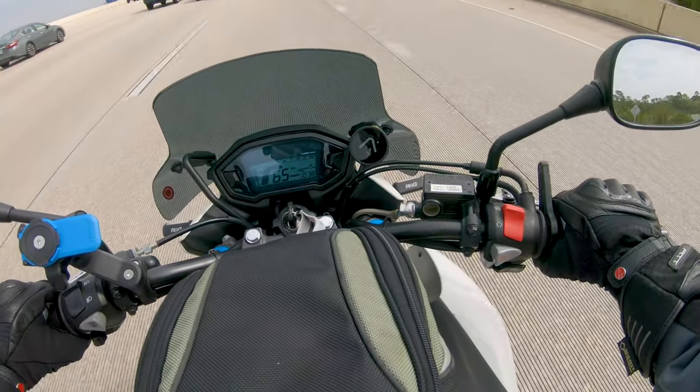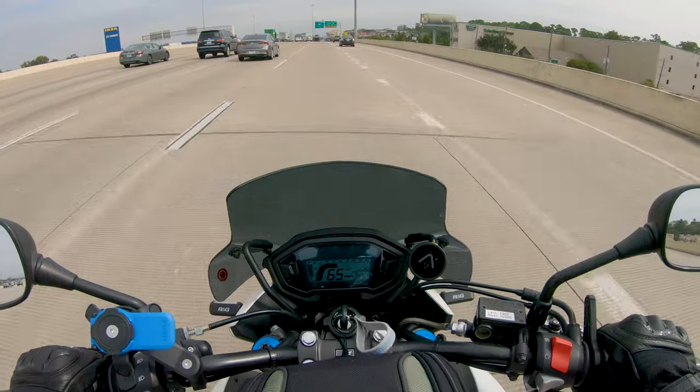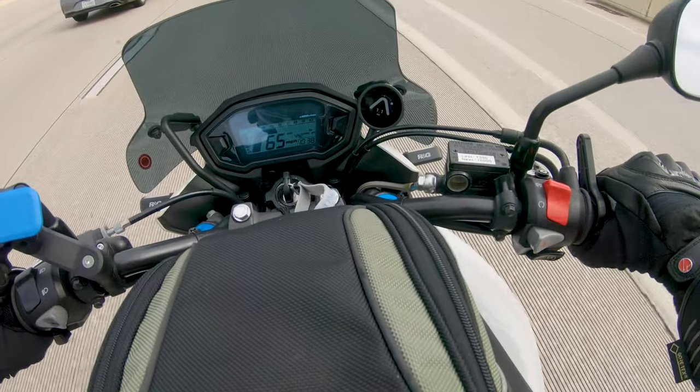Beeline telling me my turn is in 1.3, but it's not really a turn. It's not showing a turn indication, but not really like a merge ramp. Maybe it will when it gets a little closer.